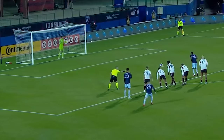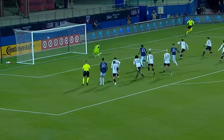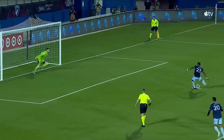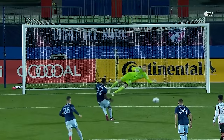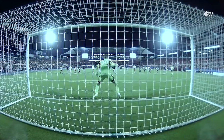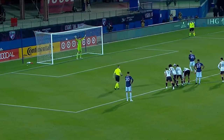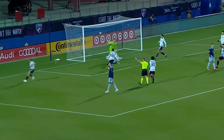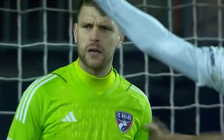8 goals in 12 appearances a year ago, trying to open his account and get the lead back. Big save from Paz, and he comes up with it in a timely moment for FC Dallas to keep us level. As he waits, Gata just waiting for him to make a decision, and he doesn't. He reads it so well. Tommy from the spot. Kansas City are denied again! Sensational stuff from Martin Paz!